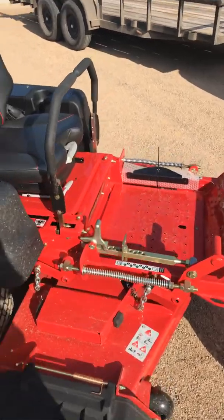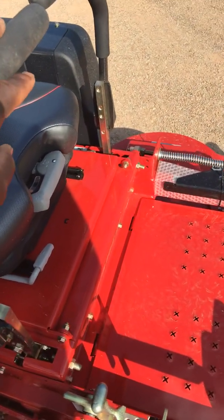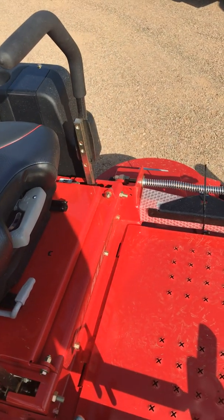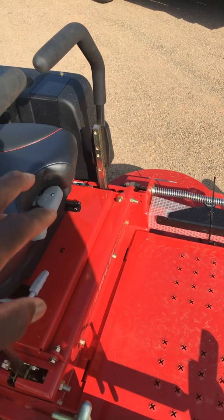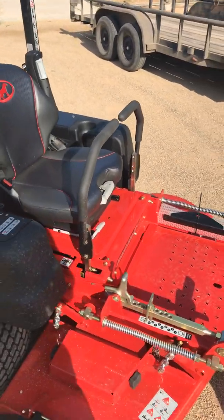And then, as you can see, these handles, I gotta adjust them, raise them up. They're low right now for me, so I'll be adjusting those up, and then they'll be perfect for me. But anyways, I don't want to make this video too long.